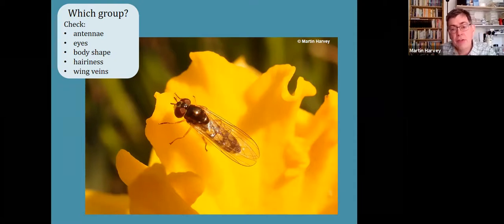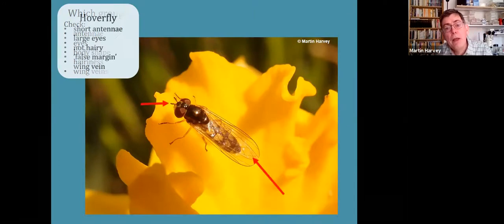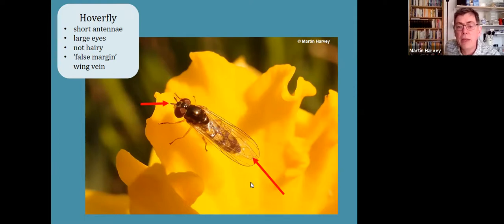And I don't know whether you guessed to yourself correctly, but this is another type of hoverfly. And you can just about see through the wings that it does have the typical black and yellow wasp type markings that hoverflies often have. It's not a wasp though, because its antennae are too short. And the difficulty with the wing venation here is that the two wings are overlapping each other, but you can just about make out that it's got that false wing vein along the edge of the wing there.